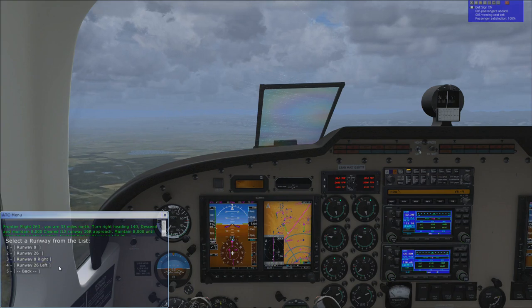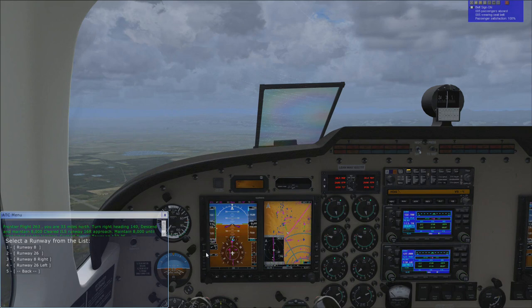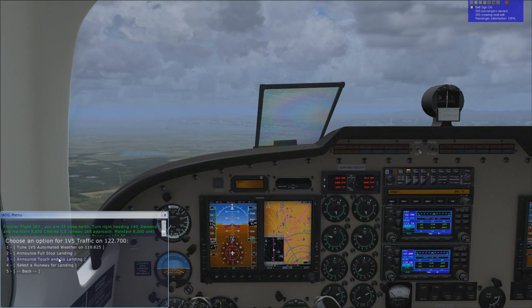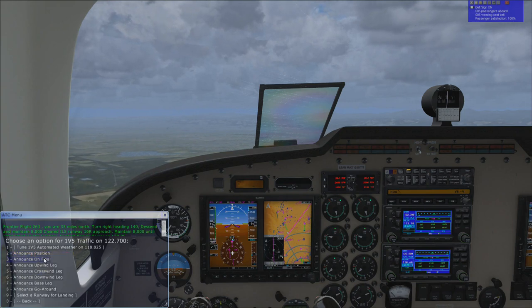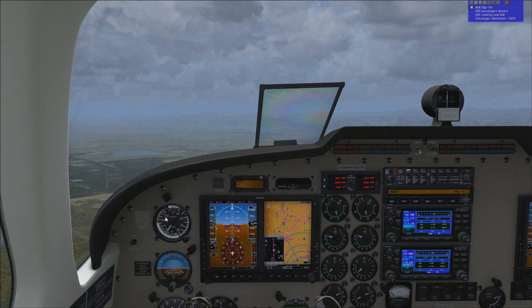This is just weird in the flight thing too. I couldn't understand it. 826. 8 down here. 26 is going to be closest. Full stop landing. In position. I'm going to descend a little bit quicker as well.